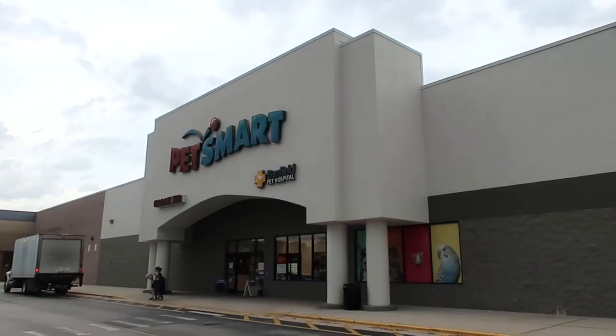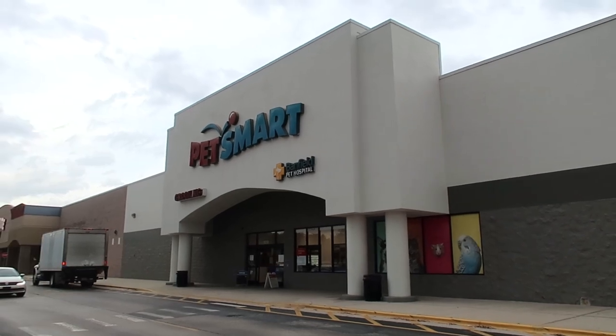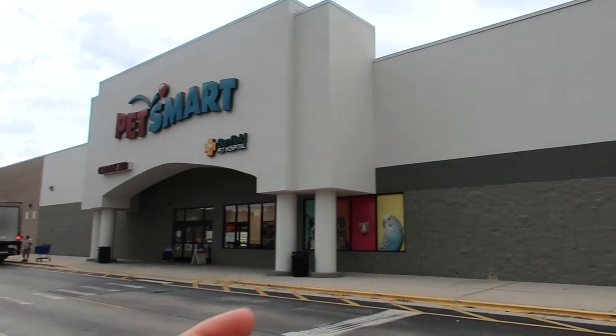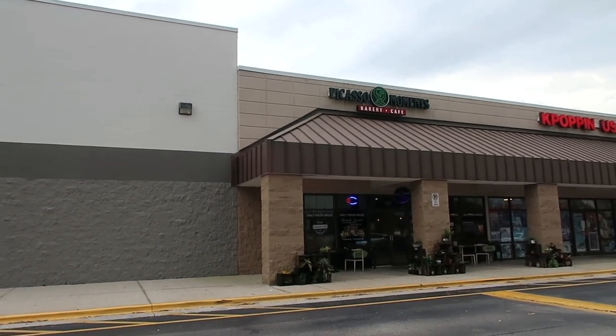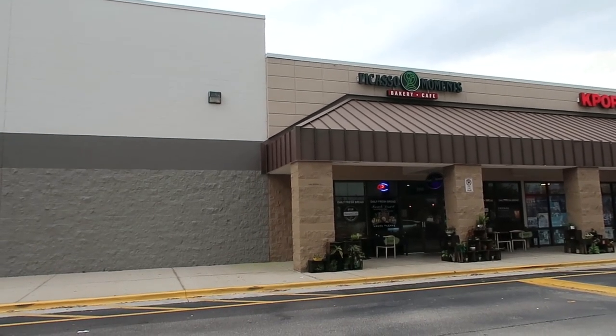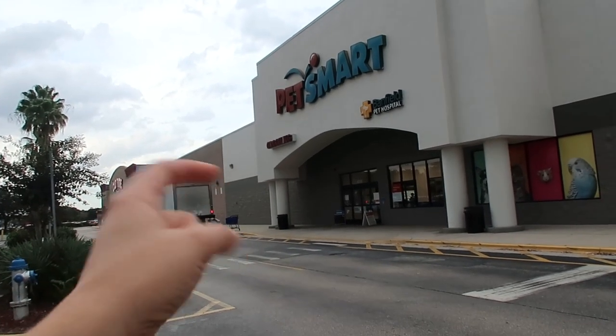We have just been dropped off, so this is PetSmart, and I think it's pretty much a USA version of Pets at Home. What we're planning on doing is popping in here, and then if we've got time, it closes in an hour, but there's a shop called Picasso Moments Bakery next door. We might see if they've got anything there that we can take back to the hotel before heading to Walmart. And just for reference, Walmart, we're going to be walking around there, and I think it's just around that corner.